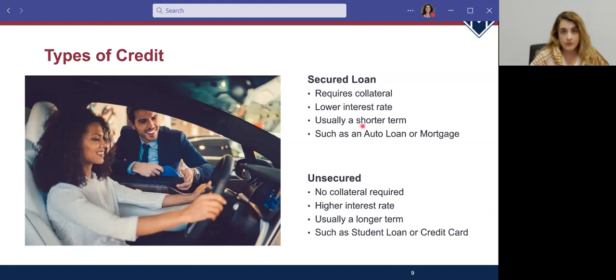Because there is an item attached to it, it's usually cheaper, a lower interest rate, a shorter term. 5 years is pretty standard. If you're buying a super expensive RV or boat, you might get like a 7-year. An unsecured loan, such as a student loan, such as a credit card, there's no tangible object attached to it.